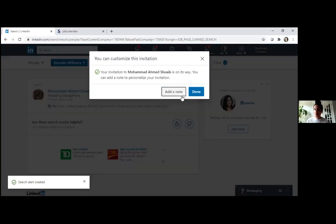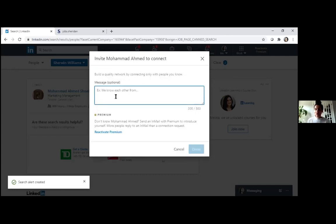And this is another way that you can use LinkedIn to job search. This is more of tapping into a hidden job market where you're networking with somebody from the company. Now, I'm not just going to click done. I'm going to add a note here for Mohammed. I have 300 characters here where I can add a message for this individual and introduce myself.